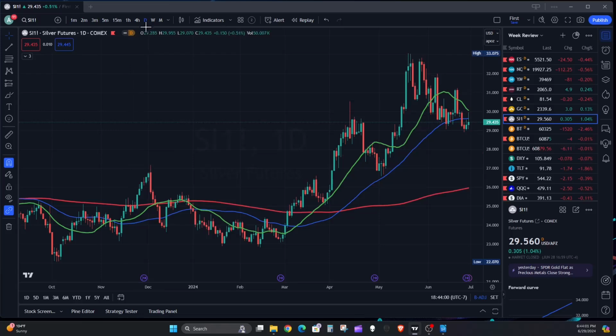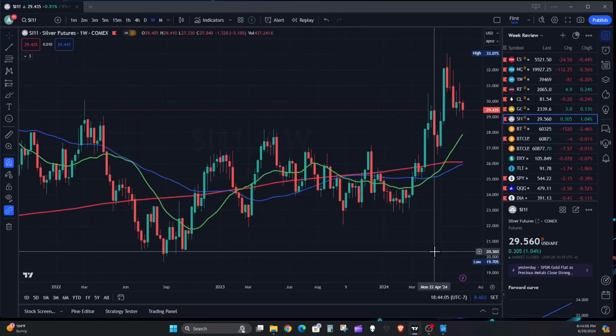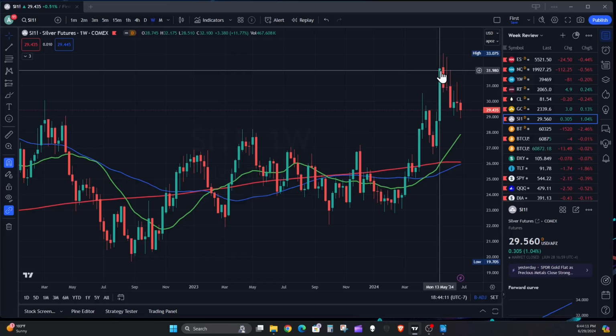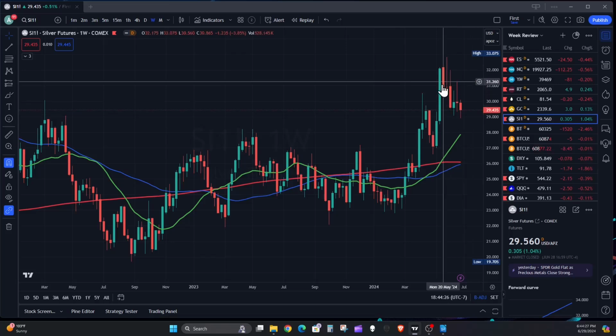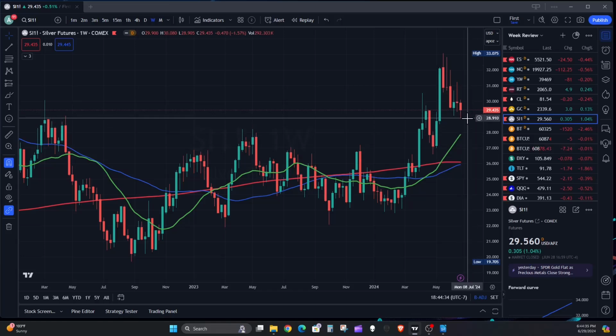Let's erase this and move on to the weekly here. So this strong move up, and now we're pulling back. So we are roughly a little over 50% retracing this move. But the 20-day moving average is still catching up. It's not like gold that was right at the candle.